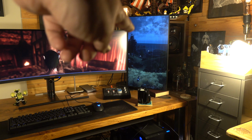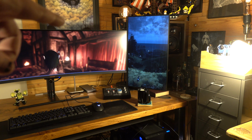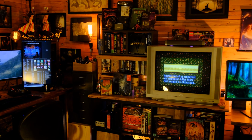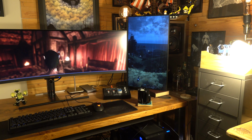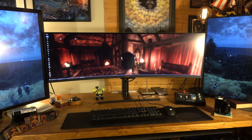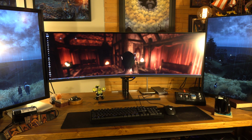Over here in the corner, that's a PX277 from Pixio. It's an awesome 27-inch monitor, one of my favorites. Really nice for gaming. I believe it does 144 hertz, maybe 165. I'd have to check because I don't use it at its full potential, because I've been gaming mostly on this Viotech. This is a huge 49-inch 5120 by 1440. That's a 32 by 9 display.